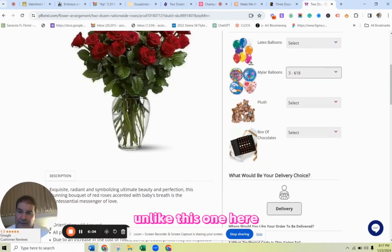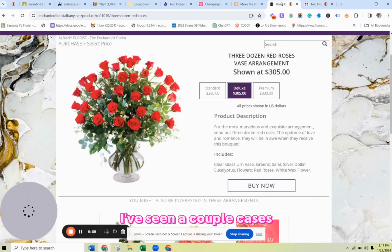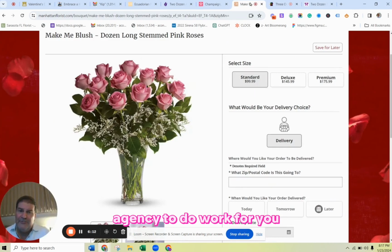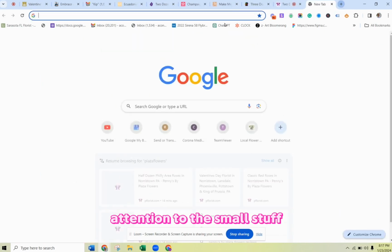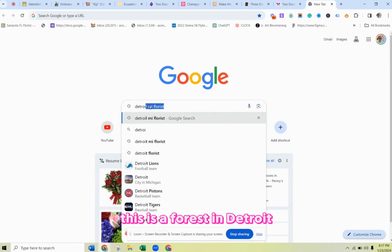Unlike this one here, you've got 2 dozen roses. It's the same copy on every arrangement. I've seen a couple of cases where it wasn't even that way. So when you're paying an agency to do work for you, you want to make sure that they're paying attention to the small stuff. One of my best stories is this is a florist in Detroit.